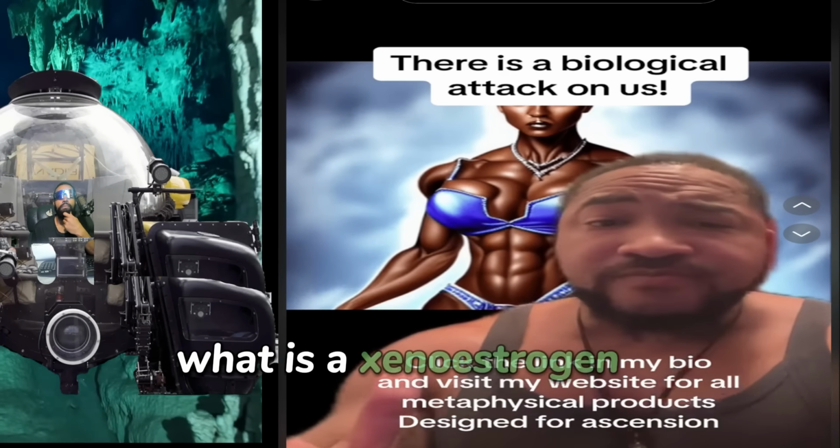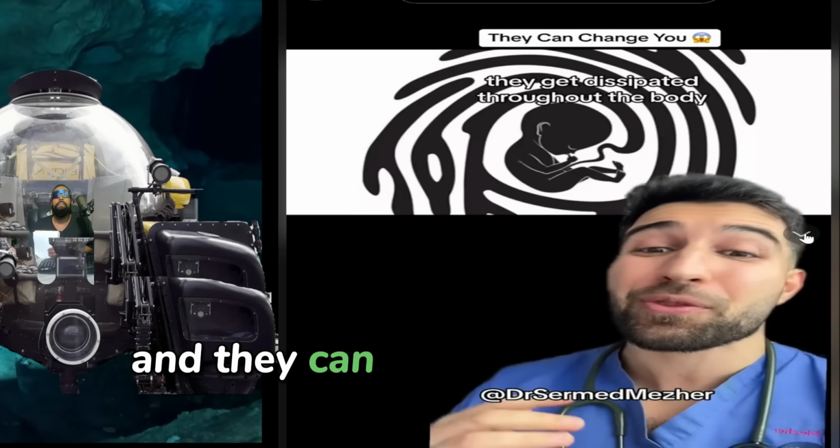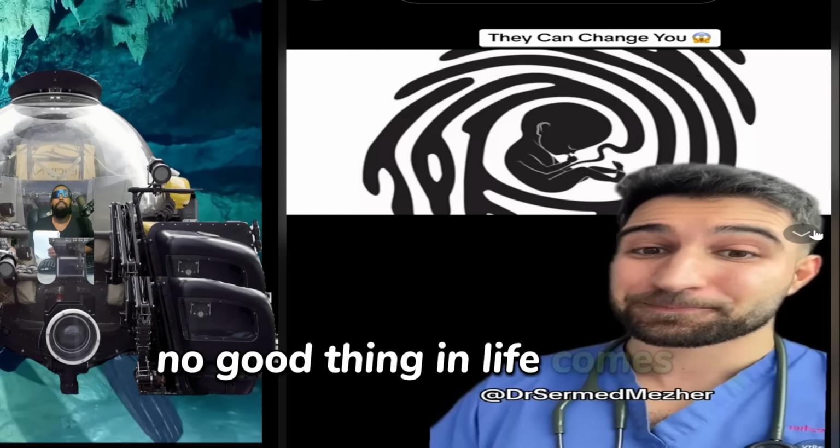Almost as a thank you from the baby, when those stem cells go to the mother, they get dissipated throughout the body and they can even protect her against some cancers. No good thing in life comes without a catch though, and it's thought that these stem cells from the baby actually increase the risk of the mother developing autoimmune conditions. But what this also means is even if our mothers or our children aren't around anymore, we're still carrying a real alive part of them with us. Do you get your partner's traits from pregnancy?